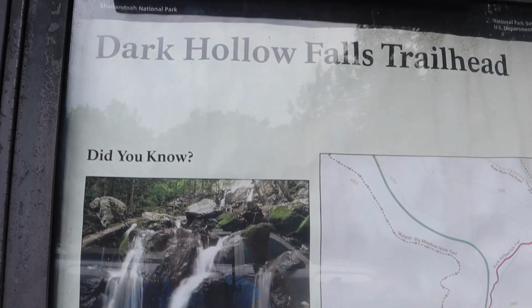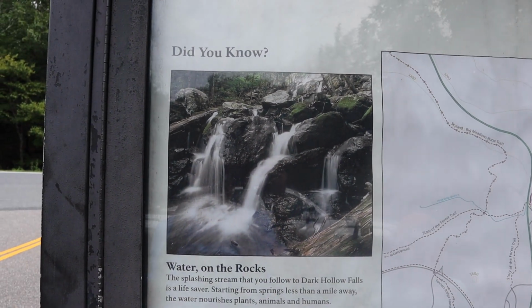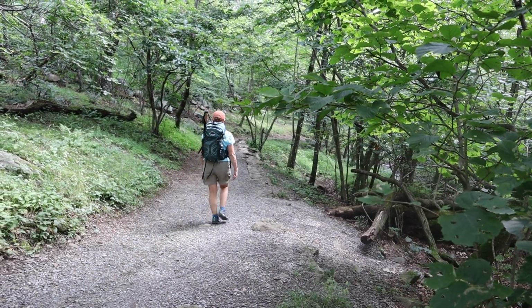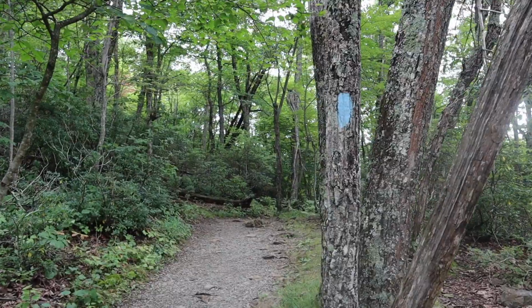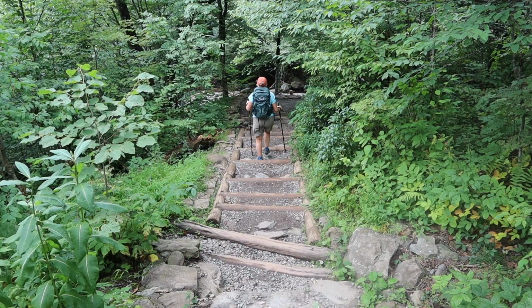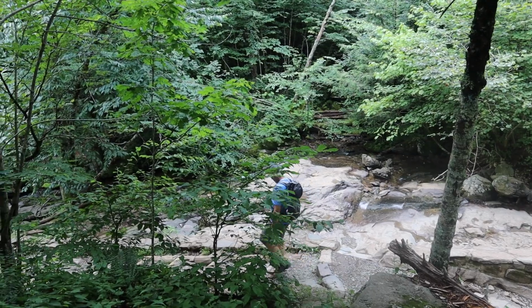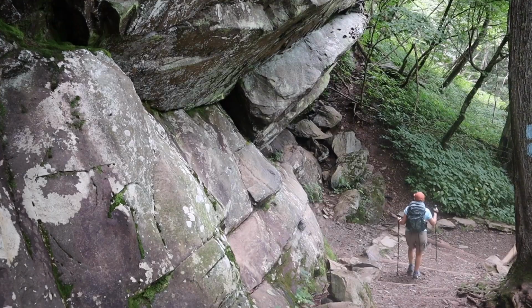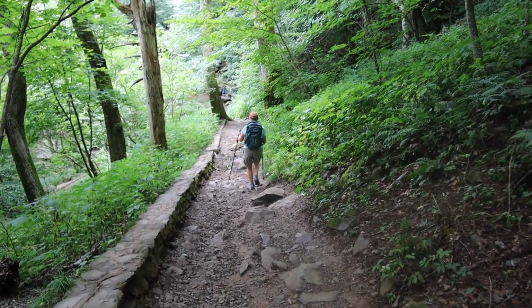Well, we're getting ready to do our first hike at Shenandoah. It's called the Dark Hollow Falls Trail. It's a 1.4 mile round trip, rated as moderate. They say to allow for a little over an hour to complete the hike, and it's got a 440-foot elevation change. I think we're getting close.